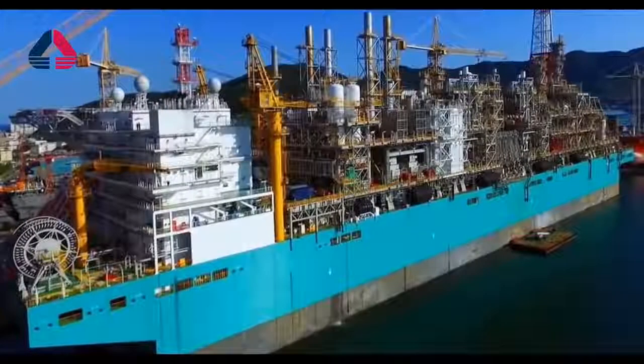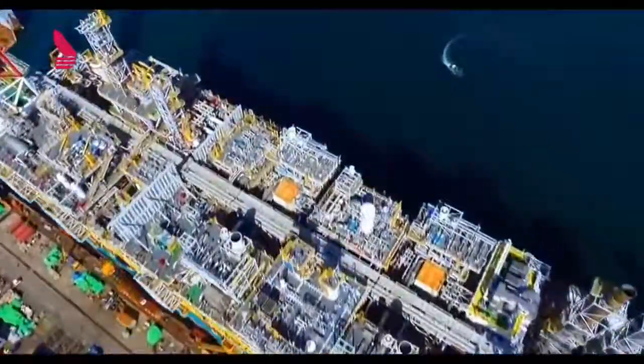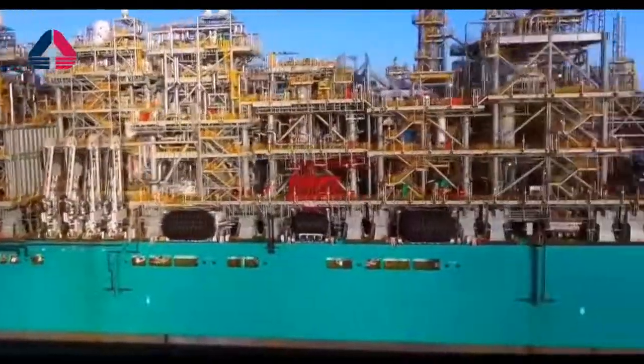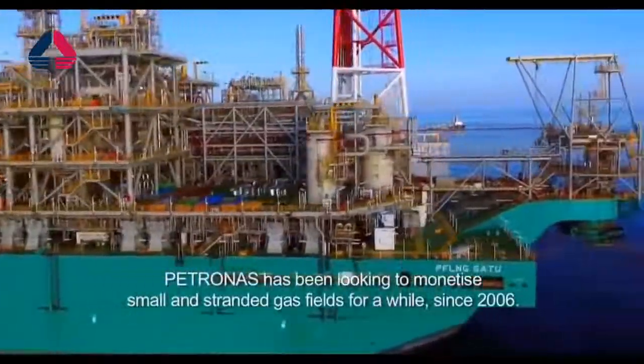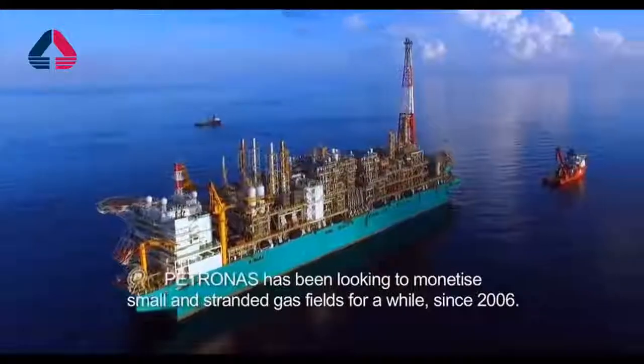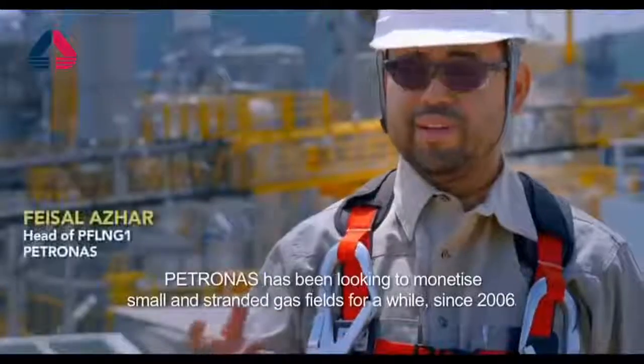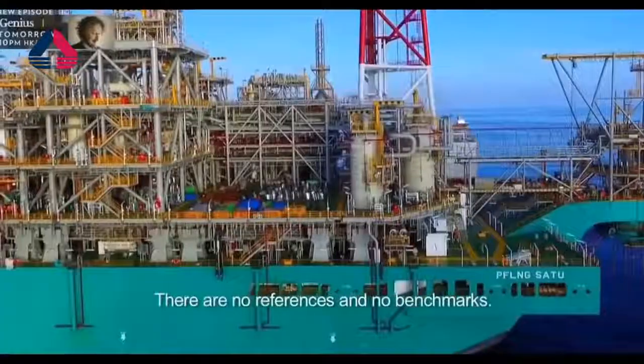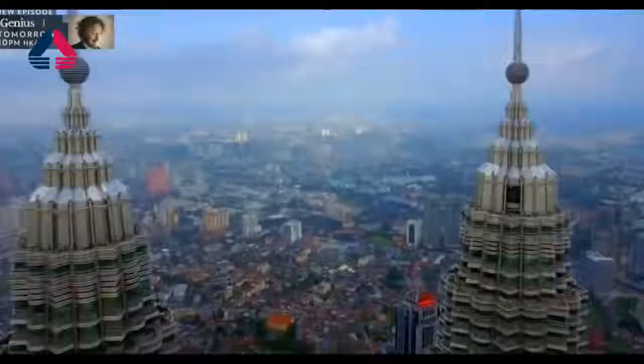Petronas is building a massive floating facility that stands 10 stories high, a game changer on how this precious resource is mined. Petronas has been looking at trying to monetize small and stranded gases for a while, since 2006. It's a very bold and courageous move that is made. There are no references and no benchmark.